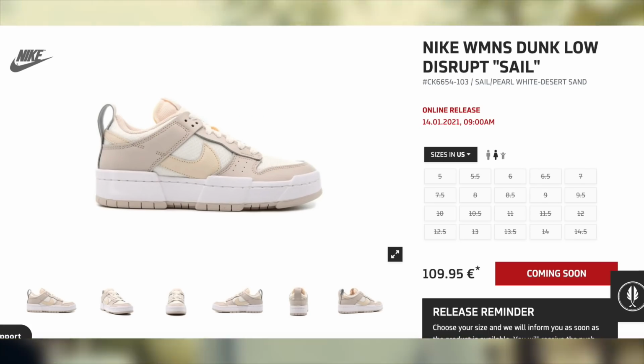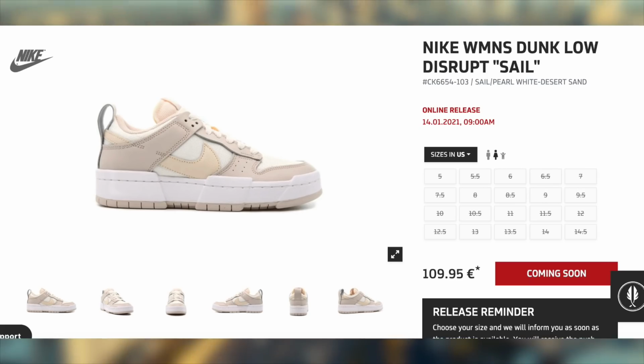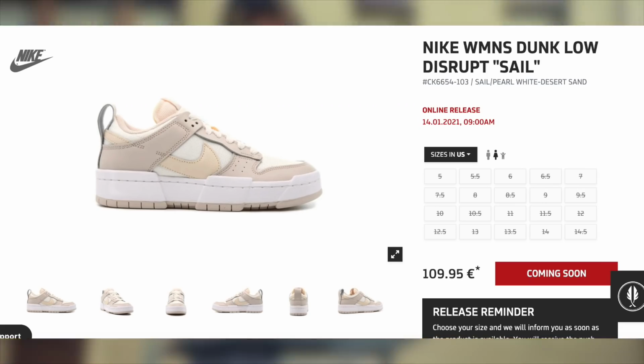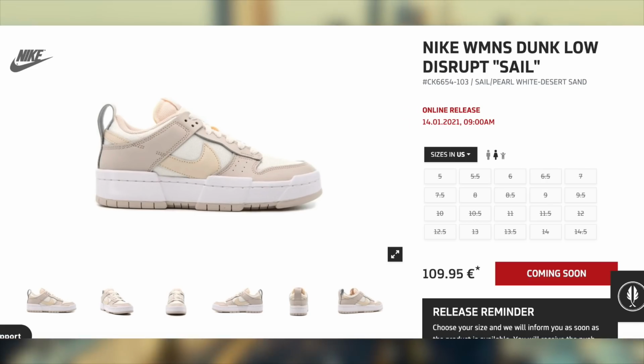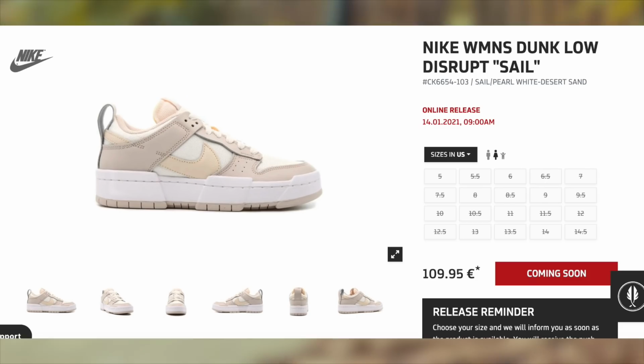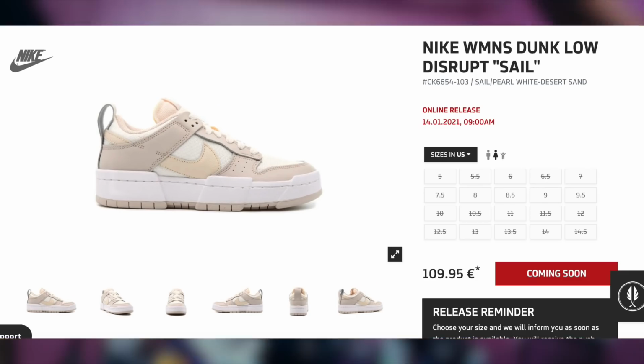Regardless, Dunk Disrupts have not been doing well recently due to lack of demand. With the higher retail in Europe, I really don't have good expectations for these at best. Perhaps lunch money with a very poor margin, and despite the low retail in general, I'm still skeptical of even that. If you do want a personal pair though, don't sleep, as I don't expect that to go on sale.